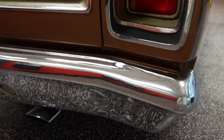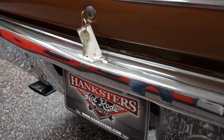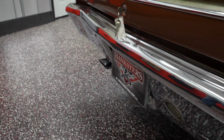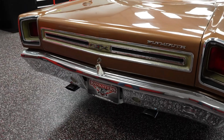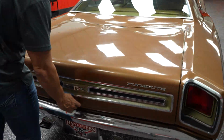The rear bumper, awesome. Chrome looks good. It's got that same little tiny haze thing going on that the front bumper does. But does it need to be replaced? Absolutely not. The chrome overall is probably an 8 out of 10. Looks good. No rusting, no chrome peel, anything like that. Dual pipes coming out there underneath the bumper. Chrome tips look good.